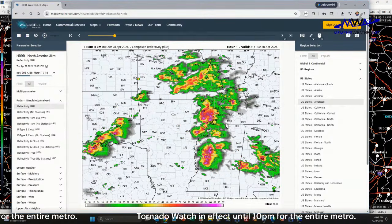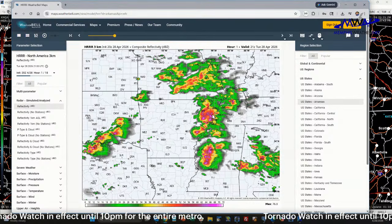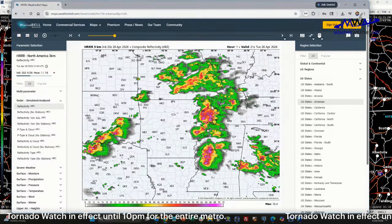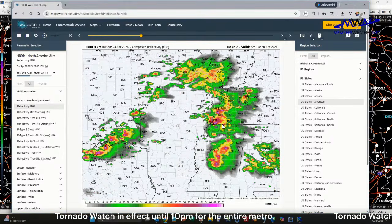So this is the HRRR model, which seems to be doing pretty well with this system. It struggled a little bit. It was part of the reason we were expecting more than we got yesterday. But that was a totally different scenario. This is a pretty well-formed line, and it's showing at 4 o'clock the line or clusters of storms just about where they are right now at 4 o'clock. And this is fast forwarding now.